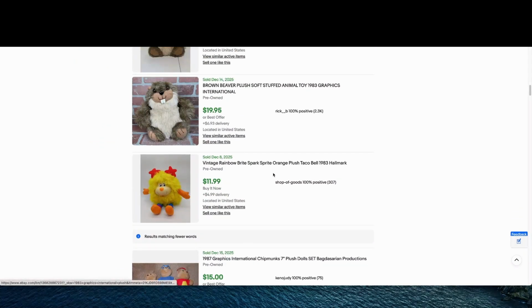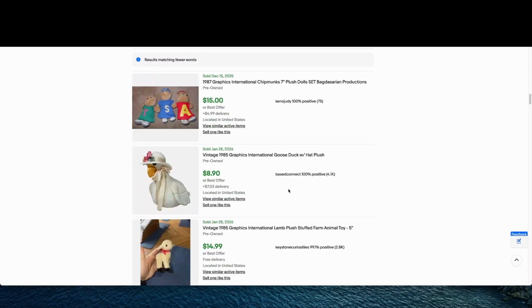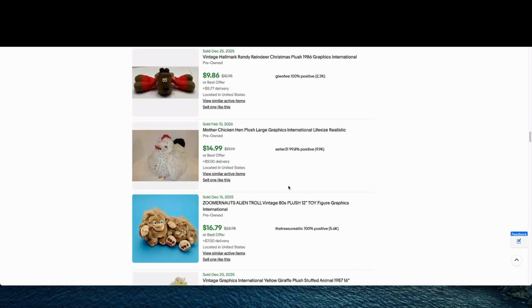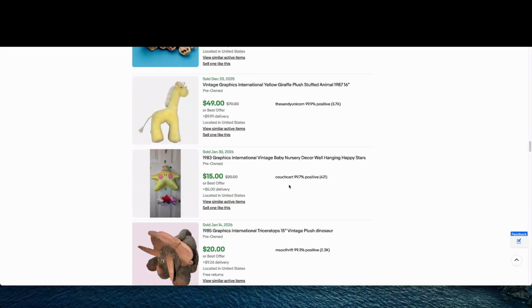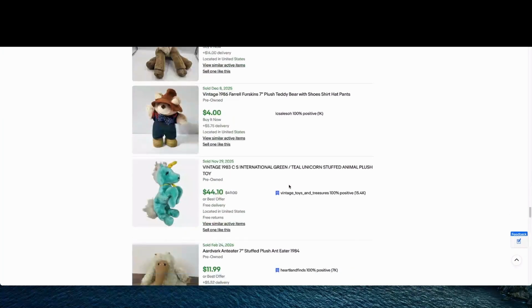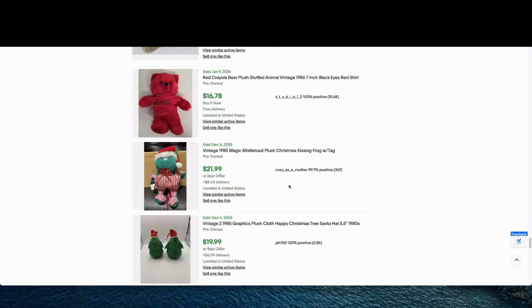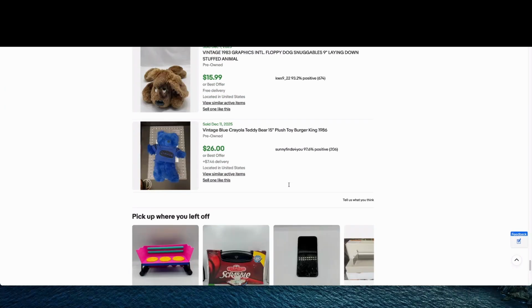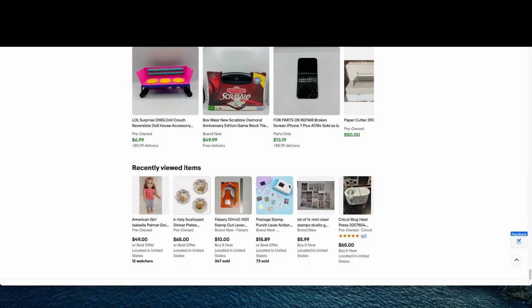29, this little beaver, so funny, 1995. So I will safely say that we can get just a little bit under $20. I don't see any other penguins here, but they all range anywhere from 19 up to the high 20s.